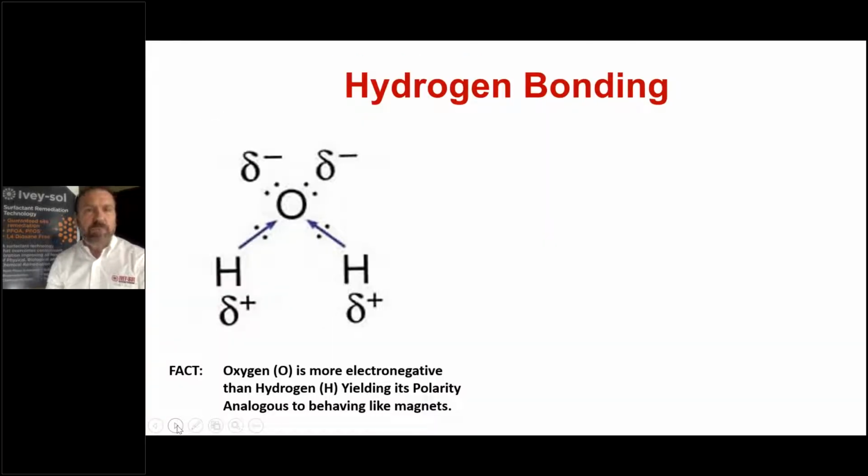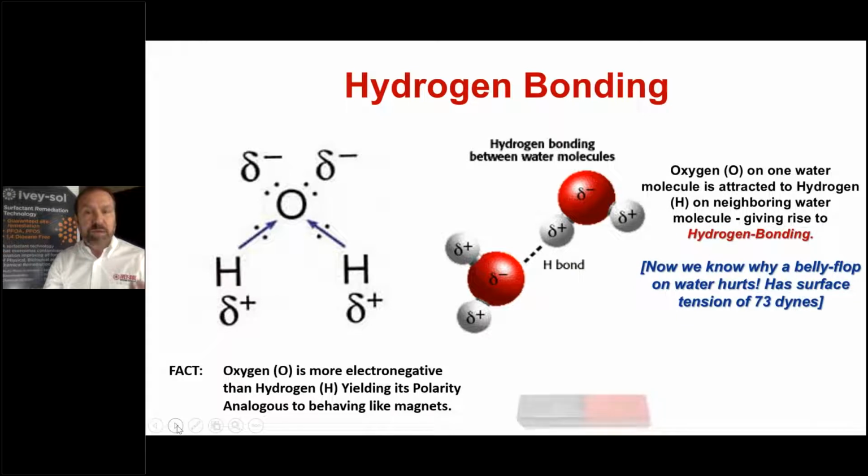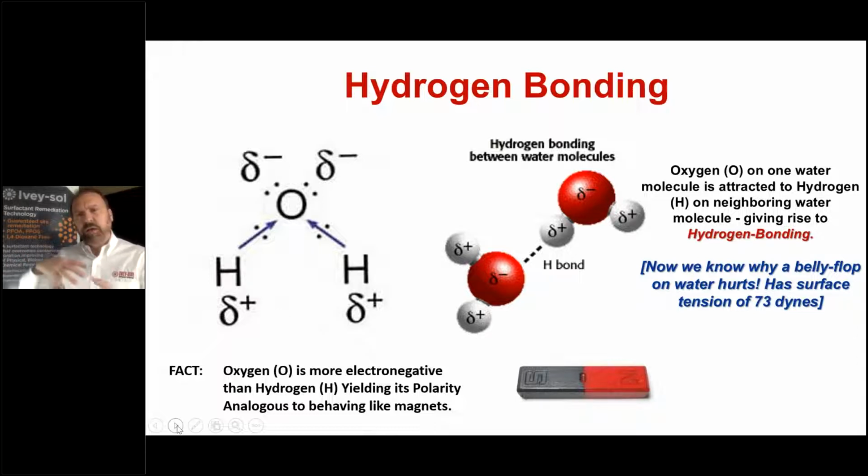So we tend to know that things in the upper right-hand side of the periodic table, like oxygen, sulfur, chlorine, are electronegative. So we use delta negative by the oxygen. Hydrogen, like where sodium and calcium are, is electropositive, so we use delta positive. In doing so, we can start to describe the behavior of a lot of molecules very much like magnets. And we were taught in junior high or high school, and maybe in introductory chemistry in university, that the oxygen of one molecule will be attracted to the neighboring hydrogen, doing something called hydrogen bonding, which gives rise to why, when you do a belly flop, it hurts. Well, that's not the entire explanation.